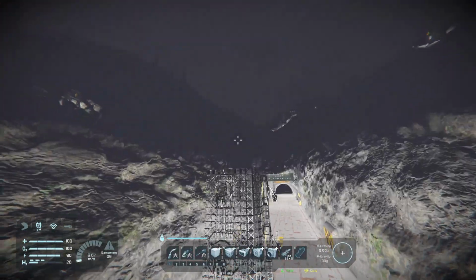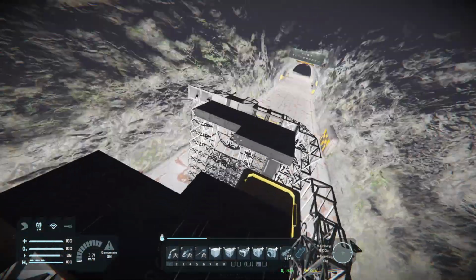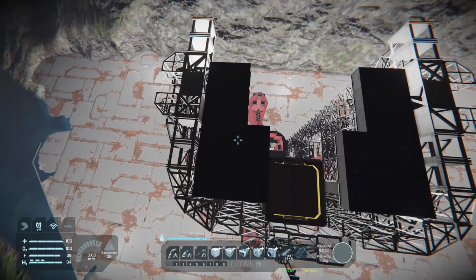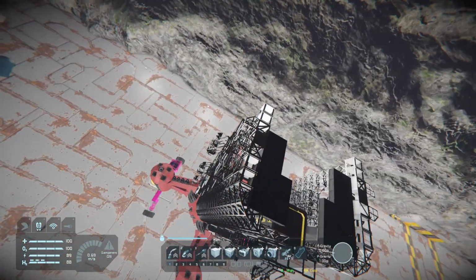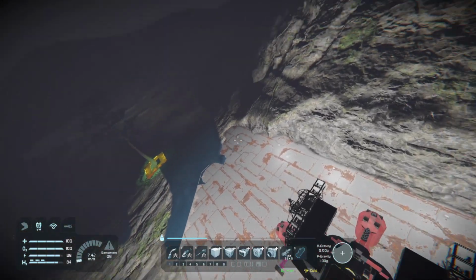So anyway, this is the top of the cargo bay, and I'll put some doors in, so a door into the cargo bay, and then some side doors, and then we'll start to taper off into the nose. So all going well. Hopefully that works out for me.